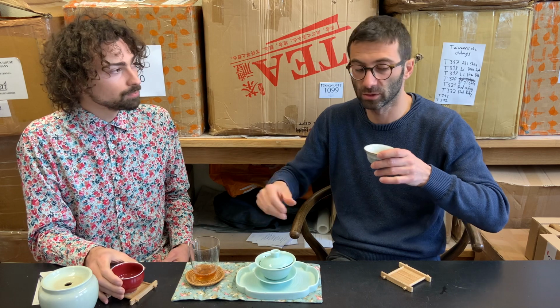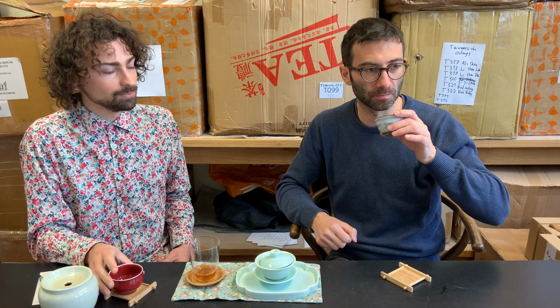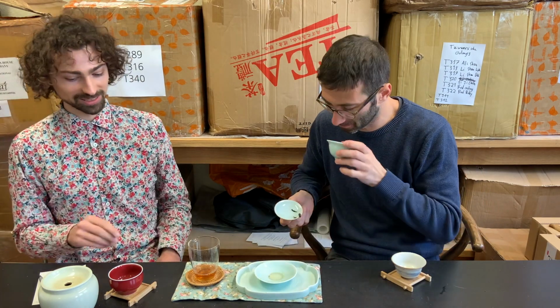Yeah, and there is a tiny bit of astringency. There is even a tiny bit of bitterness, but very little. We will see with future steeps. Not a lot. It also has a fairly clean taste, just a little hint of bitterness on the tongue, and then it leaves.